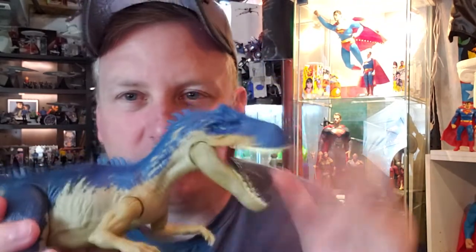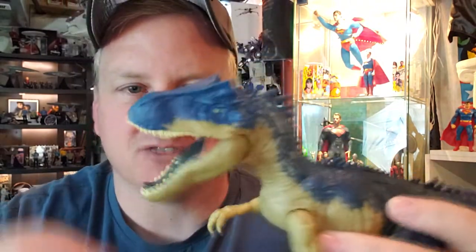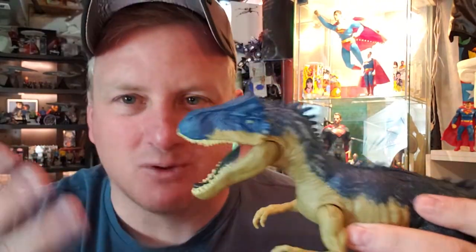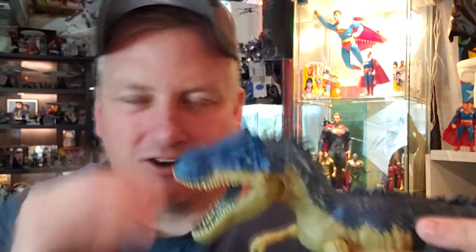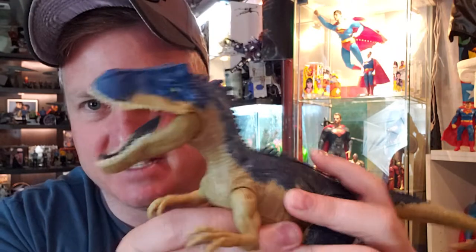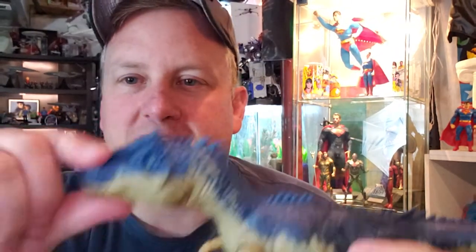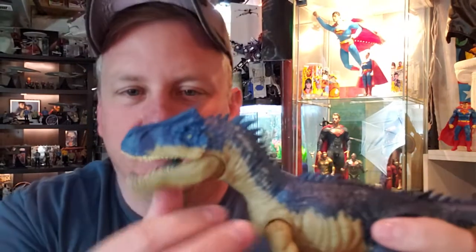My only complaint with a number of these Mattel Jurassic World dinosaurs is you just can't seem to pose them. Some of them I just want to pose with their mouth shut. They're all gaping wide open, and that's sort of by design because of the gimmick. So there's maybe a disadvantage there. But I would really like to display this guy with his mouth kind of shut like that, but it's kind of difficult to do.